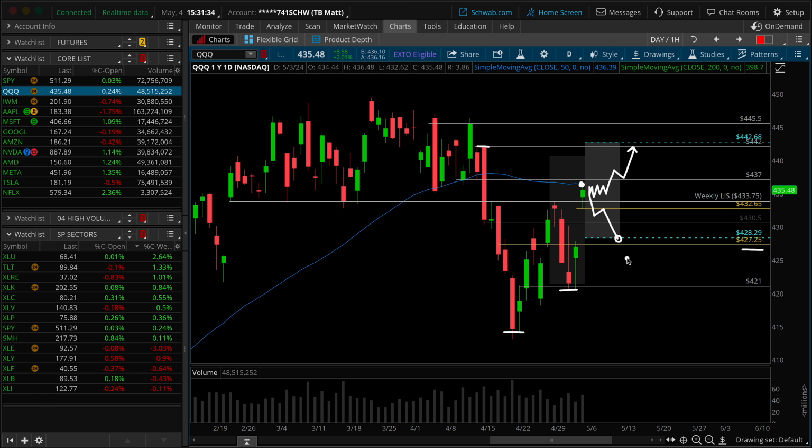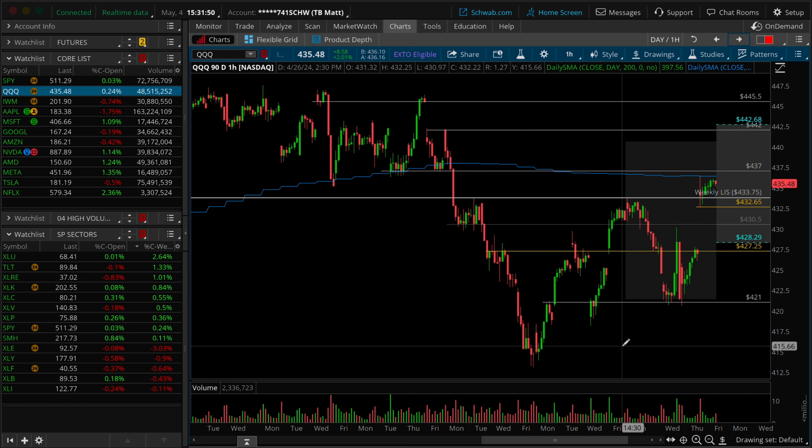I would have to change my tone if we broke down underneath that and traded for some sort of equal low or offered a lower high underneath. That would certainly start to feel much more like a weekly lower high rejection of the bottom end of the 7-week balance range. Let's continue to get granular here on the hourly time frame chart out of the NASDAQ.